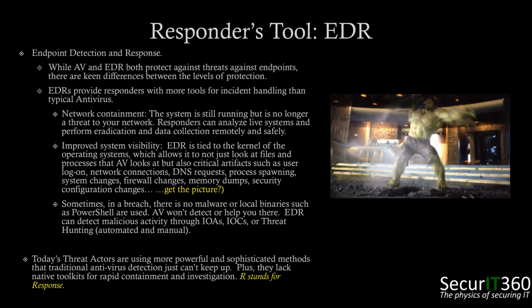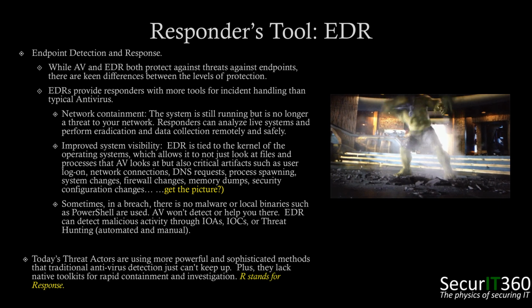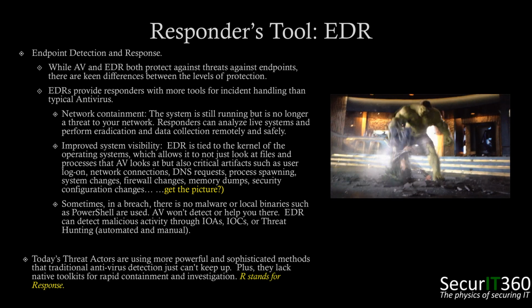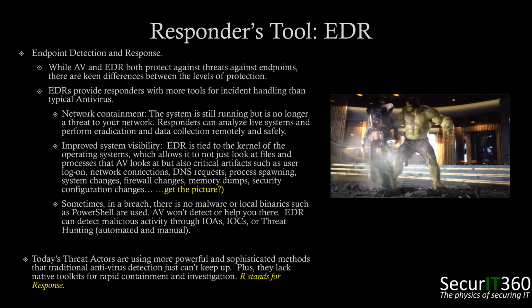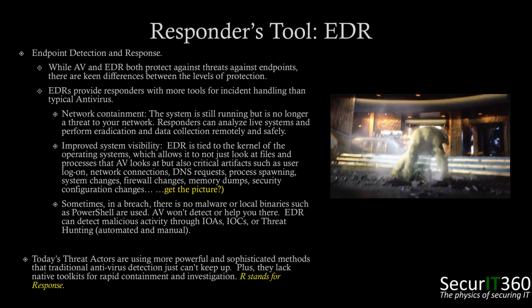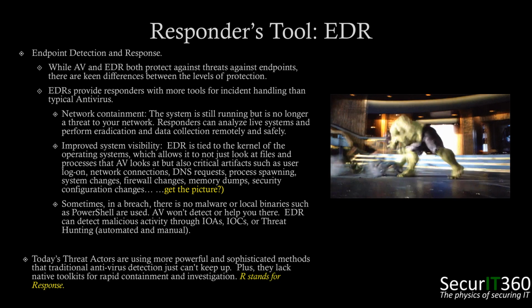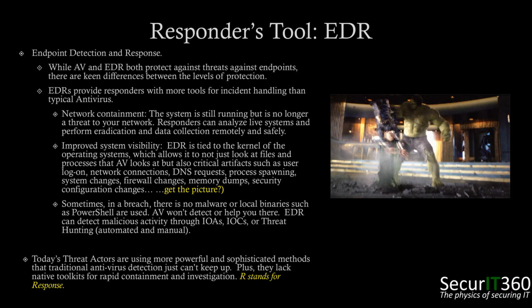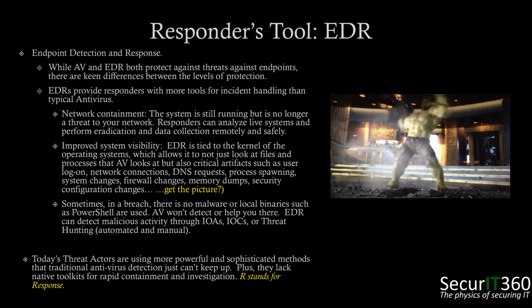EDR is also tied into the kernel of the operating system, which gives it increased visibility to all that's going on in that box, and not just looking at files and processes that antivirus typically looks at. We're looking at processes such as user logons, network connections, DNS requests, process spawning, system changes, firewall changes, memory dumps, security configuration changes, LOLBins, PowerShell scripts that are normally run, things that antivirus might not typically detect.